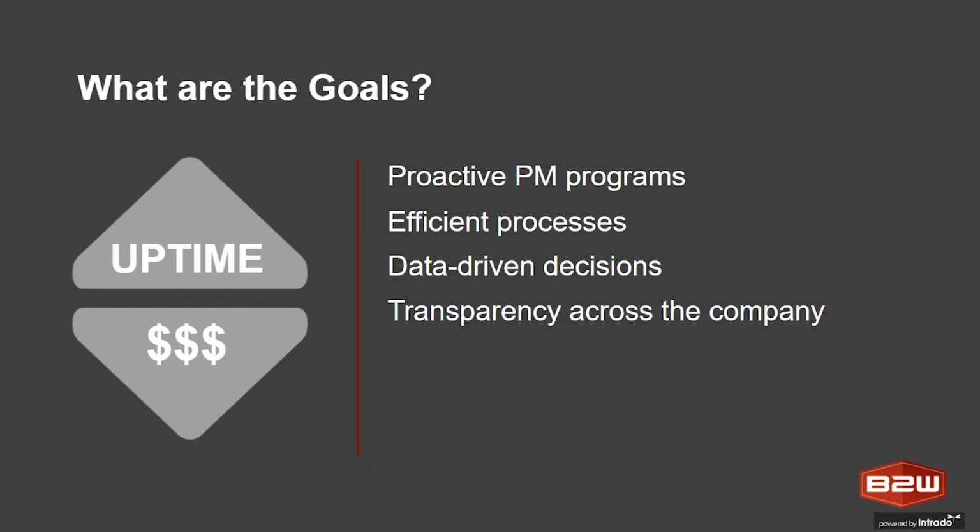So some of the goals whenever I first come into an organization is, one, organizing the team. We'll see in a couple of slides later on one of the tools that I use to identify the roles and responsibilities. So it's to organize the team. It's to start to develop the maintenance management systems. It's always good to start off on the right foot.